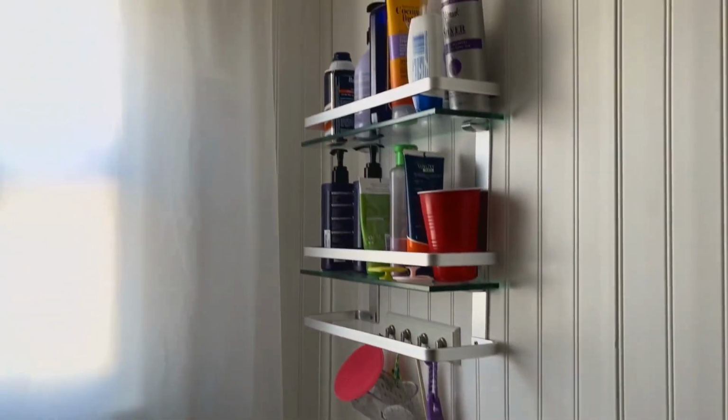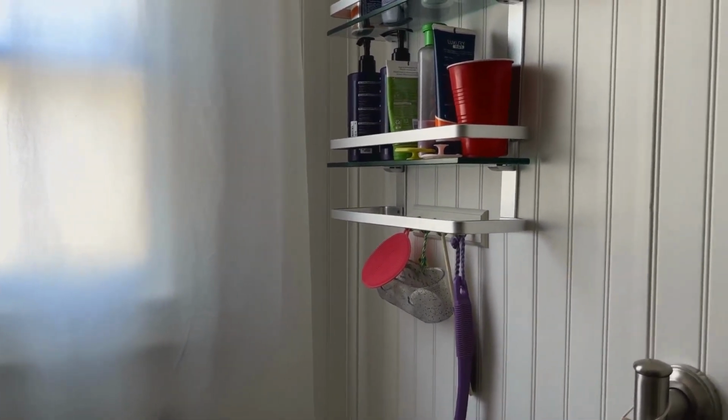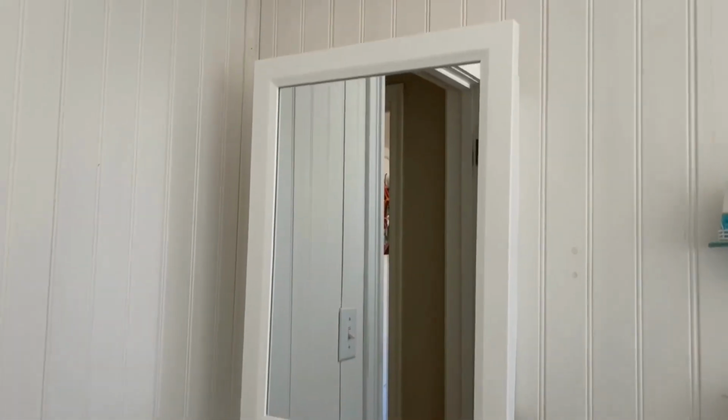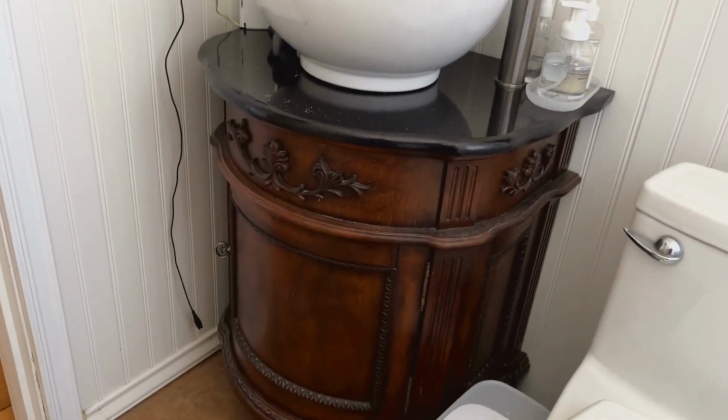We put in this caddy that holds all of our toiletries when we're in the shower. We replaced the towel bar with a hook system like this, which works a lot better as well, and an extra shelf here, and we have hand towels. We put in a medicine cabinet, again for storage. This is a cabinet that does have storage as well.